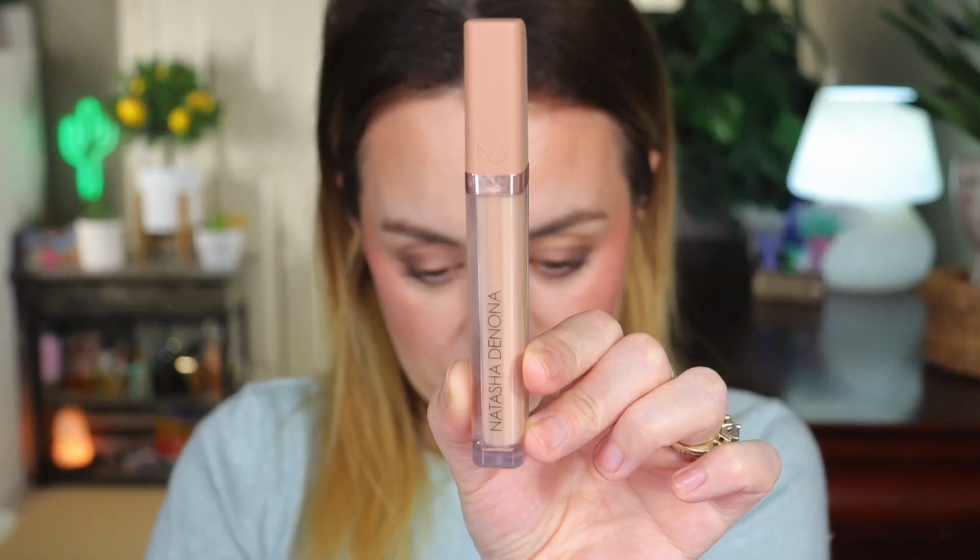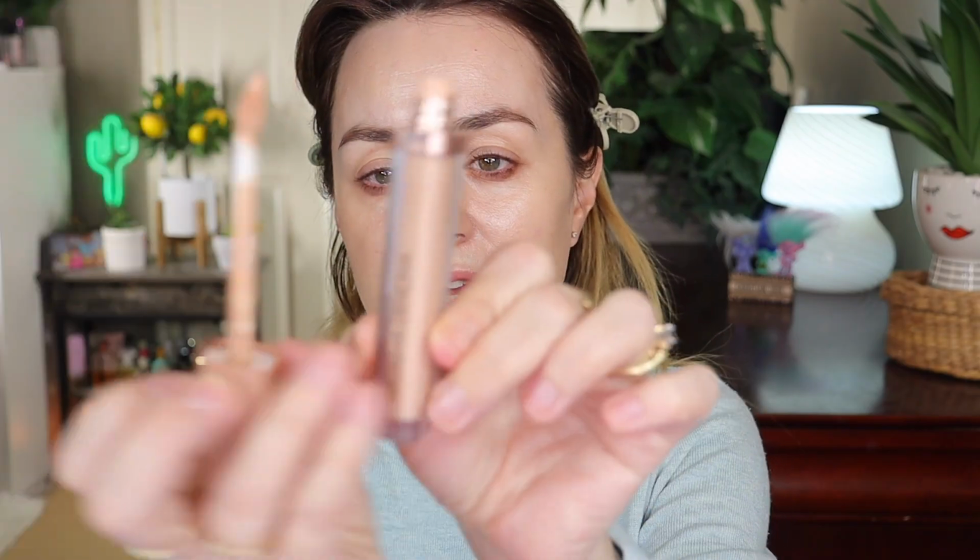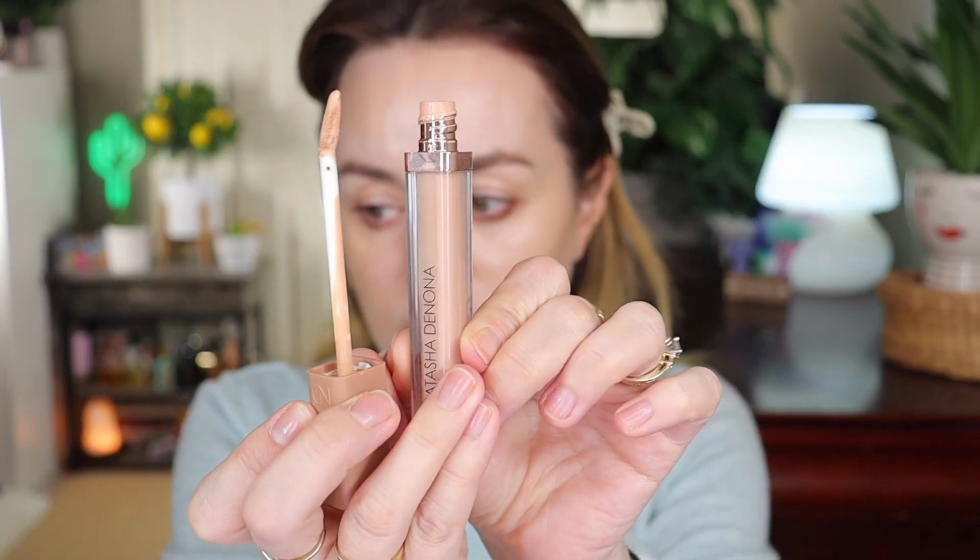So yeah, this looks really good. Let me see. It is very similar to the fair one. It's just beautiful. So I think I'm just going to go a little bit with my Natasha Denona concealer. This is in the shade N3, and I'm just going to add a little bit more coverage in the middle here.